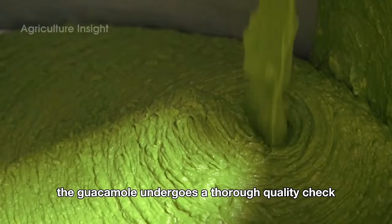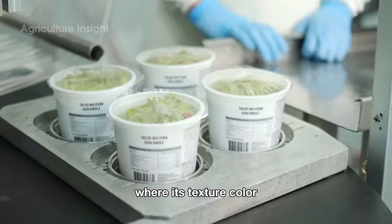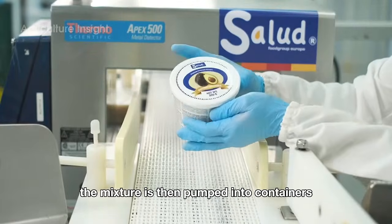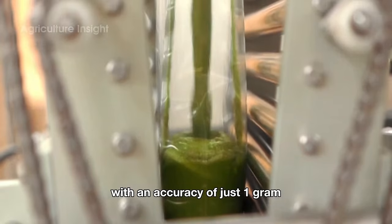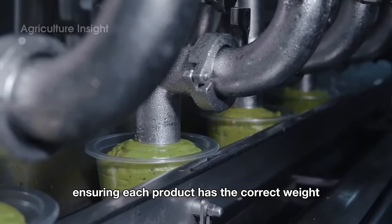Once mixed, the guacamole undergoes a thorough quality check, where its texture, color, and taste are inspected before entering the packaging line. The mixture is then pumped into containers or vacuum-sealed bags using an automated filling system, with an accuracy of just 1 gram, ensuring each product has the correct weight.